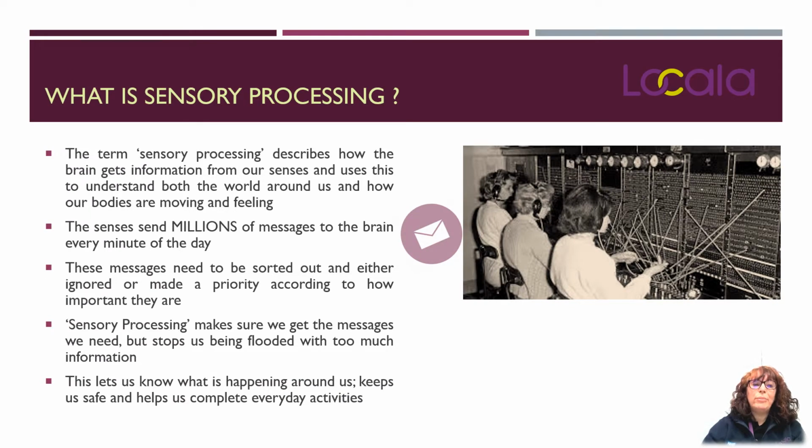So what is sensory processing? The term sensory processing describes how our brain gets information from our senses, and it's also how it uses this information to make sense of what's happening both in our bodies and in the world around us.